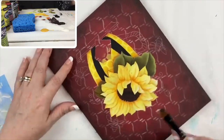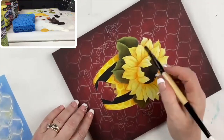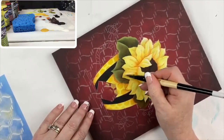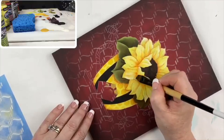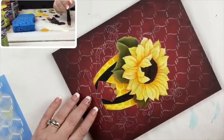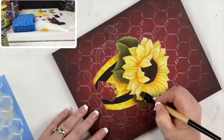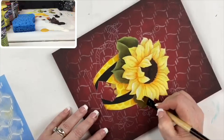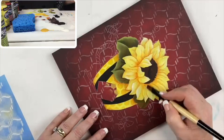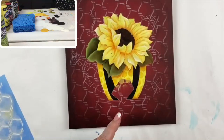So I've just put little punches of that white in place, some highlight areas. I'm not really being too finicky about it. It's just getting that color in. So now it brightens up that flower a little bit.